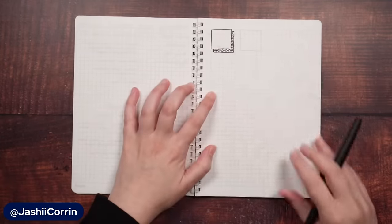So it can be that kind of shape, that kind of shape. It could almost even be rectangular in a way. We're going to draw a door. We're going to draw ours a little bit triangular, and then little eyes.